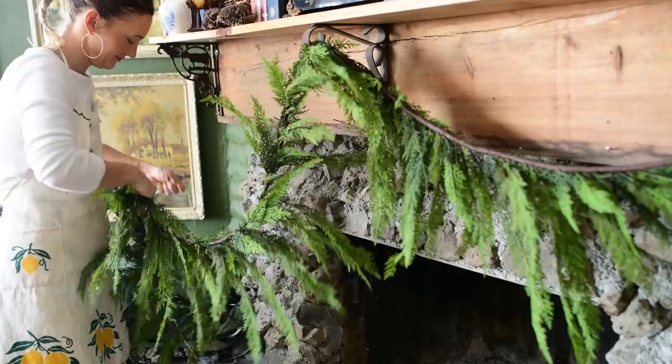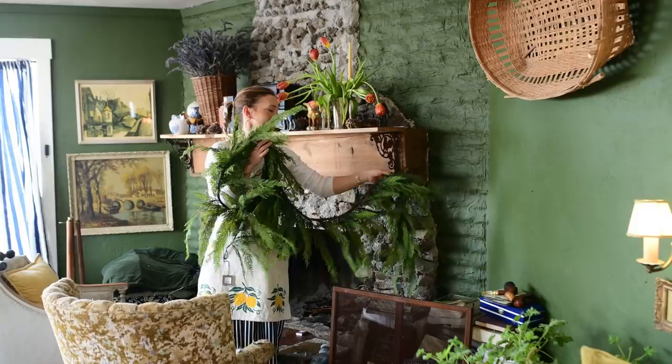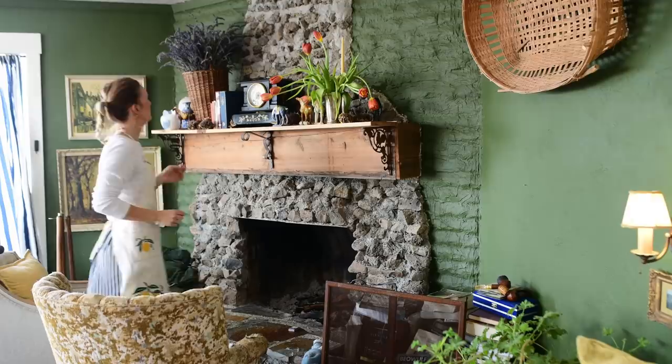This is a fake garland that I actually invested in this year because greens dry out over the fireplace so quickly and they make a horrible mess. So these fake versions were actually a really nice investment because they look just as good now as they did at the beginning of the season.